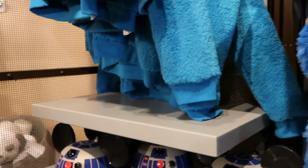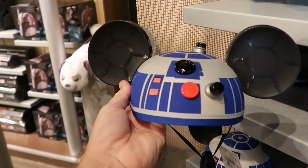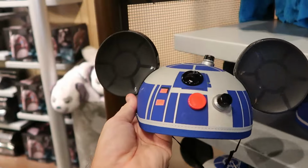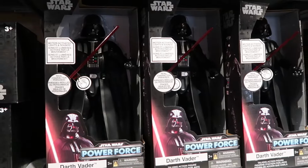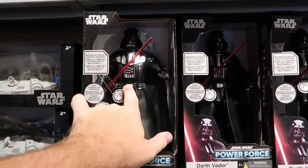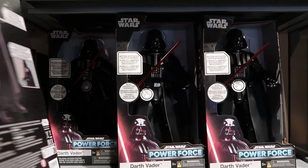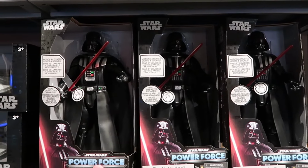But how cool is this pair of R2-D2 youth size hat ears that they have for sale here at Tatooine Traders? These are $25. Even more Star Wars Power Force action figures they have. They have the Darth Vader one with the light and sound effects as well. Darth Vader is just a single action figure for $30.